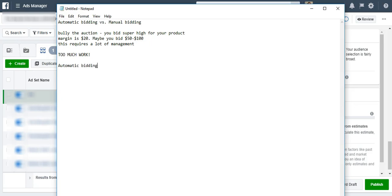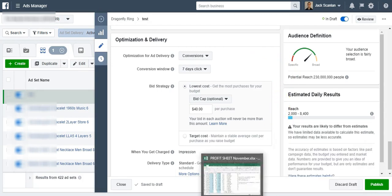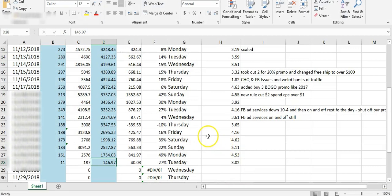And let me show you exactly how this works and how it's working right now in my business, what budgets I'm using, and how I'm getting consistent results around 30 to 50% ROI in my business. And just to show you that I'm not making up these numbers and stuff, I'll just jump over to my profit sheet really quickly for this month.